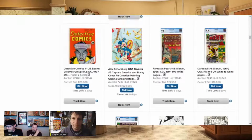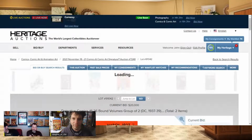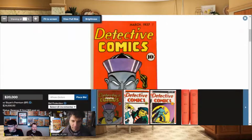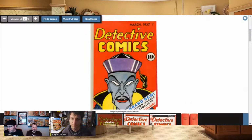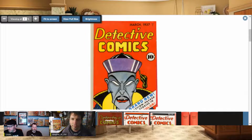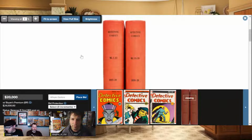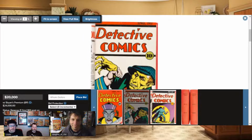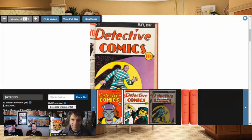Okay, here we go. This is an entire bound volume, Detective 1 through 26. What you have in here is two bound volumes, 1 through 13 in each. Look at some of the cool covers you're going to get right there. So that's 1, that's 2, 3. This shows how it's bound.